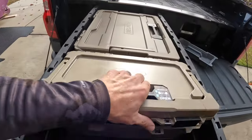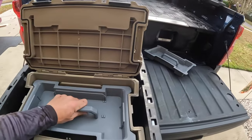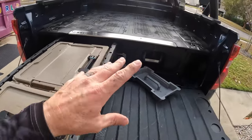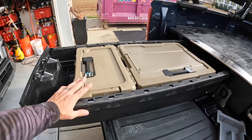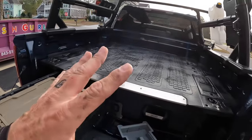I'll show you the inside of the other little one they give you. It's a nice little tool tray, just like the other one. But I'm not going to go over what I'm keeping in these drawers yet until I actually get the locks on them to keep it locked up. But I'll do a separate video on how I'm going to organize this for my kayak fishing adventures and why I really, really love this deck system. You will not be disappointed buying one of these systems.